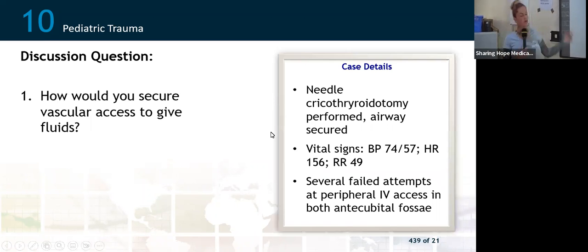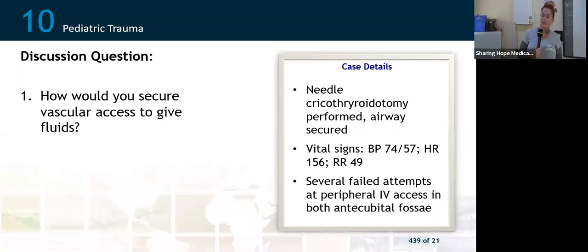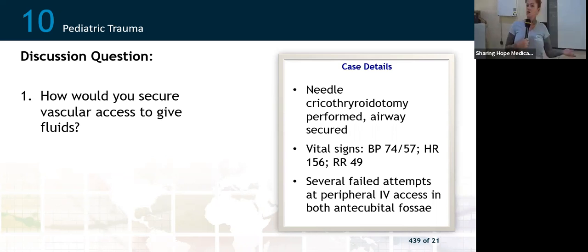For fluid resuscitation, it's always going to be based on the weight of the child. You can ask the parents, or if you have a weighted gurney, the Broselow tape will tell you what their average weight should be. You can also go by their age. You're going to go 2 times the age plus 10, and that's going to give you an idea of what their weight should be. All of our medications, fluids, blood, everything else is going to be weight-based.